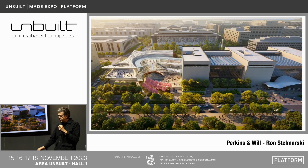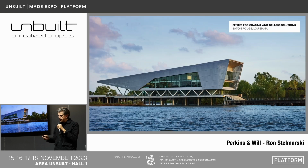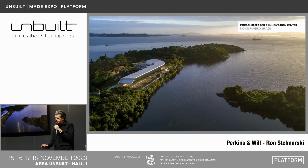And some recent work just to show how we've been doing this, but the real change and the unbuilt strategies that we just were looking at have informed the Dallas studio quite dramatically. Now this is a competition won by Chicago. It's the Jeff Bezos Museum in Washington, D.C. We've done master planning for San Francisco along the waterfront. We have a series of water buildings. So this is actually like a water institute in Baton Rouge, Illinois. Hospitals on the water, research buildings for L'Oreal on the water.